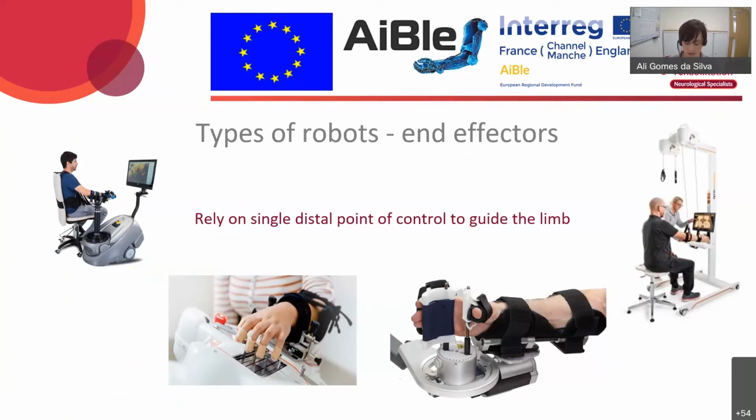So I thought I'd just go through, for those of you not working in the field of robotic rehabilitation, a very brief run through of the sort of types of robots that we can use to help us achieve intensity. I've split them broadly into 4 types. The first type is an end effector. These robots rely on a single distal point of control to guide the limb. These sorts of robots are beneficial to the patient as they give them freedom of movement and the opportunity to learn fine control whilst controlling only part of the limb. They're not suitable for everyone. If you have significant weakness, significant impairment, you might still need facilitation to be able to move these kinds of robots.